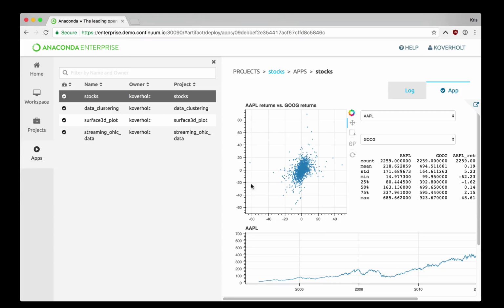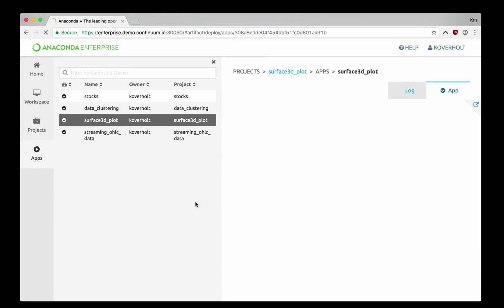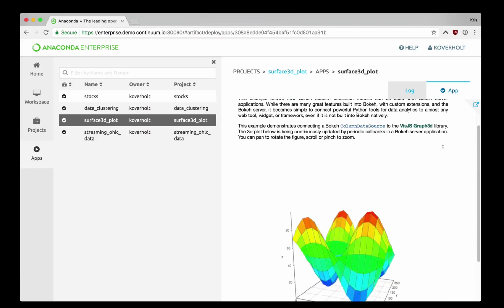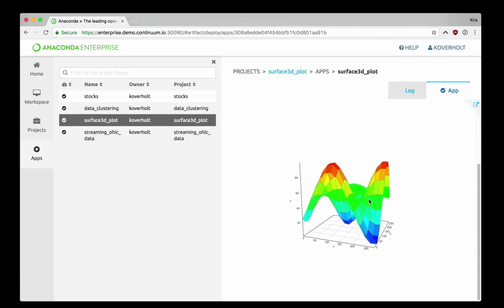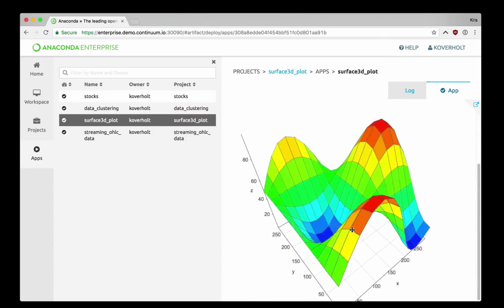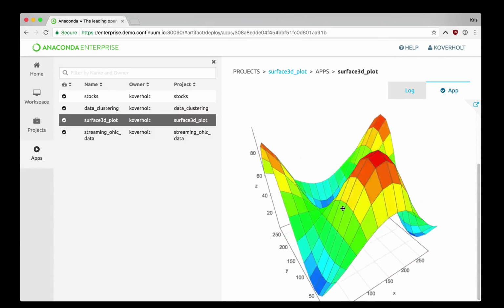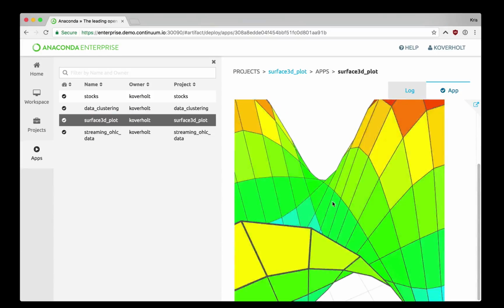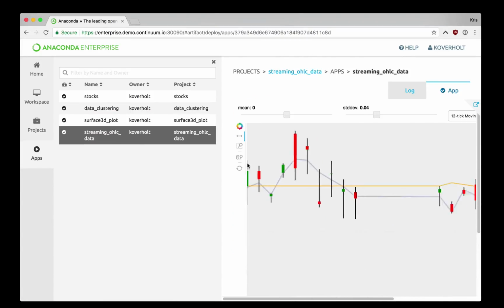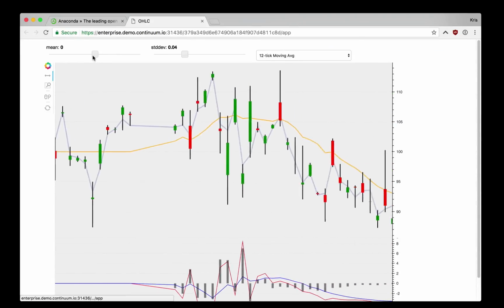I can also use other visualization frameworks. So in this example application, we've deployed a surface 3D plot using the viz.js library. Right inside of the browser in Anaconda Enterprise, I can interact directly with the viz.js visualization. I can rotate, zoom, and anyone I share it with has this already up and running in Anaconda Enterprise. No need to install or worry about dependencies or Docker files. We handle that all for you with Anaconda Project and Anaconda Enterprise.